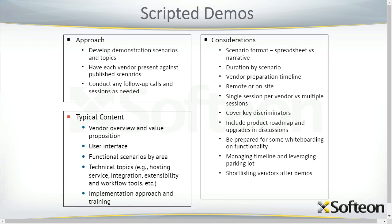Make sure, as we talked about before, that your functional and technical scenarios address the key discriminators that you've identified. Right? Ask them to explain their product roadmap and upgrade in the discussions, and then be prepared for some whiteboarding on functionality. Because Dan alluded to, you can't get all of this into one session, given the level of complexity that we see evolving in distribution operations. And make sure that you manage the timeline and effectively leverage a parking lot. And then consider shortlisting the vendors after the demo.